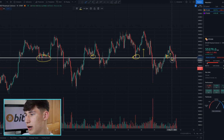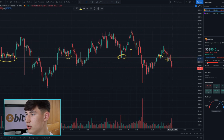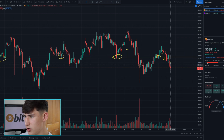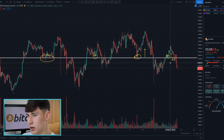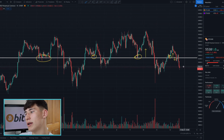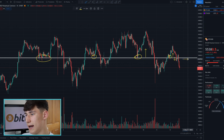You can see that we did break below it, this candle here, and then we did see the price of Bitcoin break up again and then break down. So that's the first time we've seen Bitcoin not respect this white line, and right now it is going to use this white line as resistance.